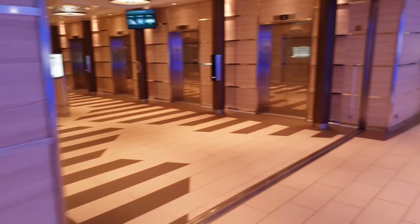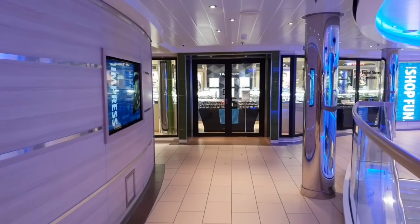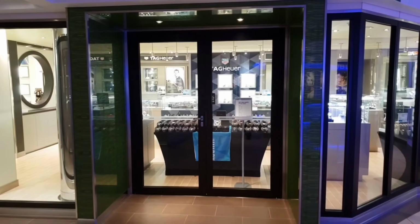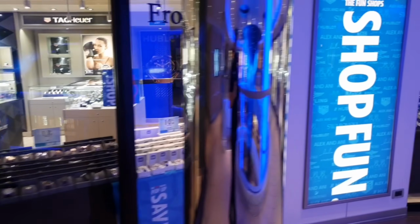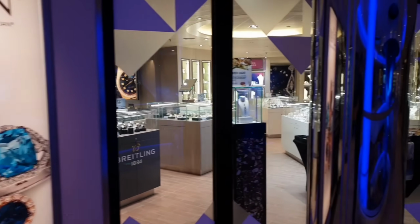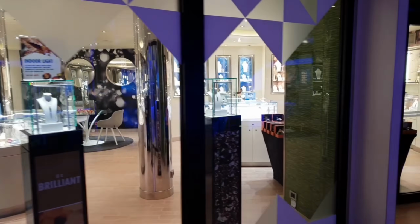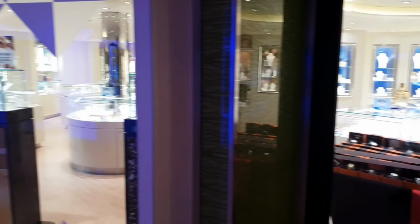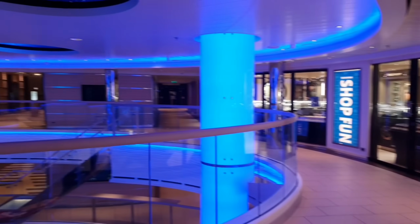And let's swing around. And we have the second duty-free boutique on the starboard side, which has all of the watches. We'll swing around here and come back to the theatre. Watches and jewellery. Lots of designer brands. If you get a chance to come into the onboard duty-free shops. Let's swing around and have a look at the atrium. So this video does run continuously.